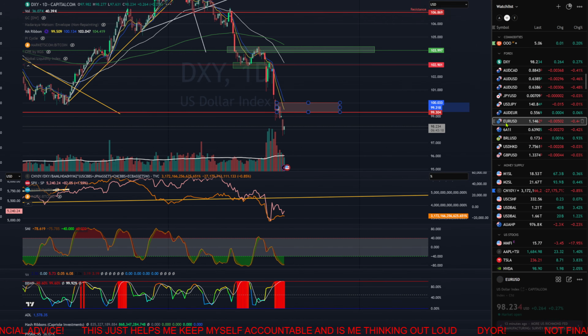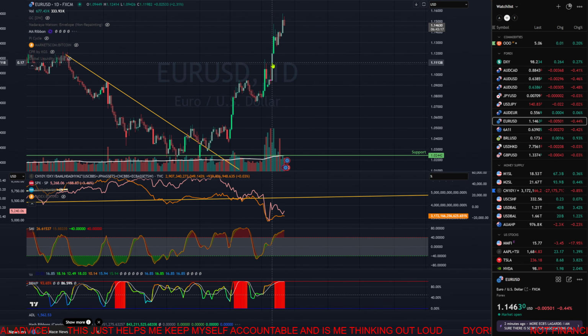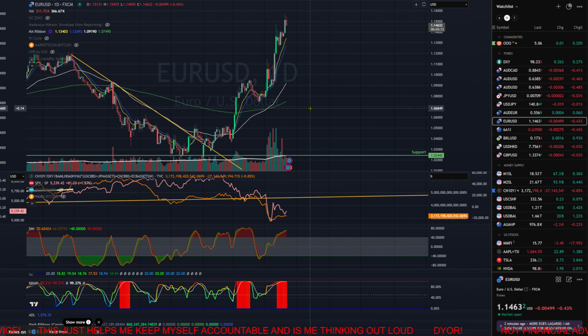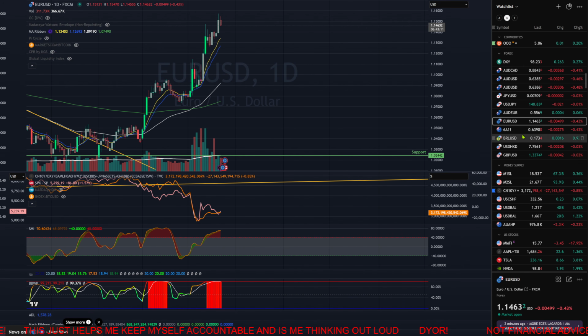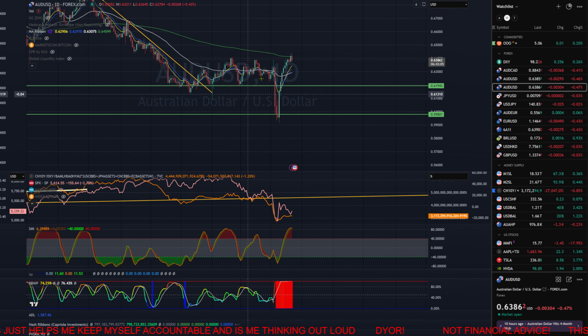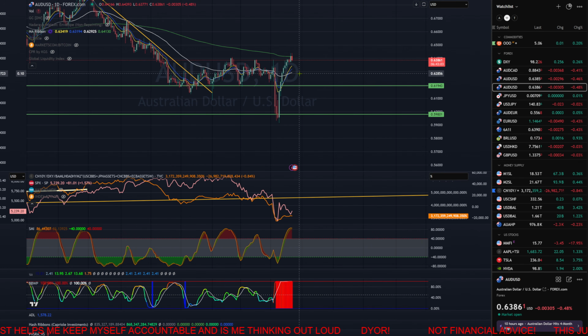Skip the currencies for now. Euro's pretty extended to the upside. Pullback wouldn't hurt that. Aussie dollar's been going well as well, actually. Again, a bit of a pullback, consolidation in here, back into the 50 moving average, around nearly 62.9 cents would be a good level for it to then bounce and for Dixie to come down harder.